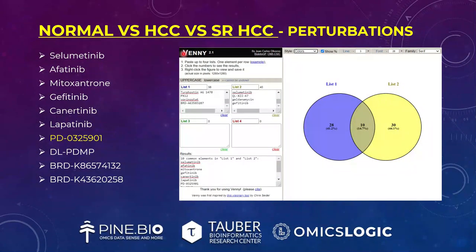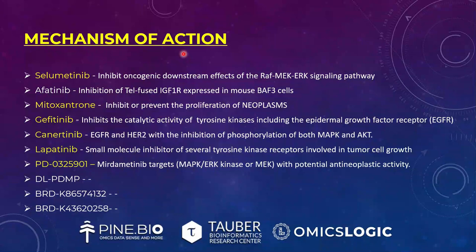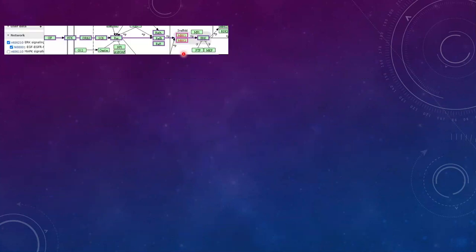So I further went to Venny and just looked for the common perturbations and combinations. This is the result I got. I got 10 perturbations that were actually common between both of the datasets. Now I studied the mechanism of action for each one of the perturbations that was common. So let's talk about the pathways in brief.